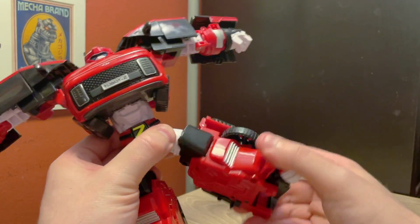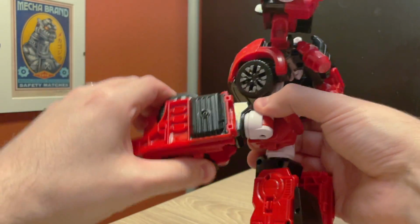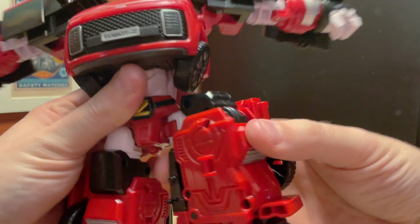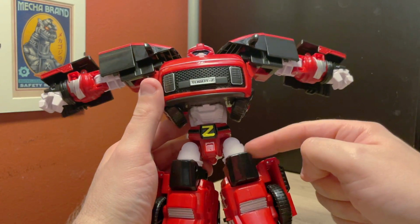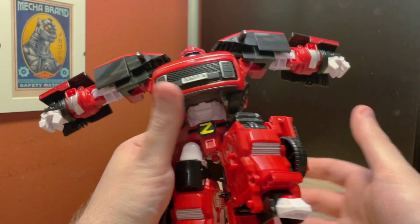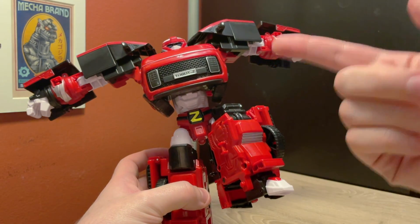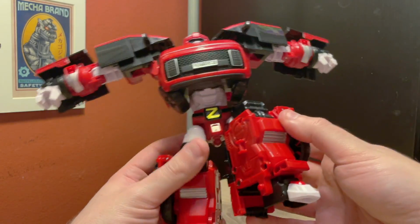As you saw, there is a thigh swivel, and there is a knee that bends to, say, 90? Yeah, that's 90. And I also like how it looks like the knee is here, but it's actually here. So when you bend the knee, it's not quite as like, oh, he's got extremely tiny thighs as some figures. The thighs are still a little small, but I think this works.